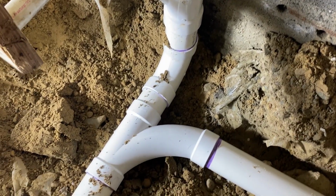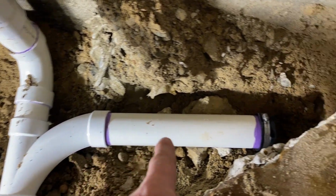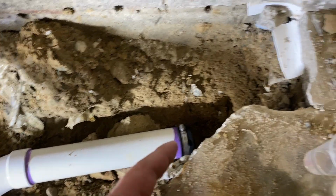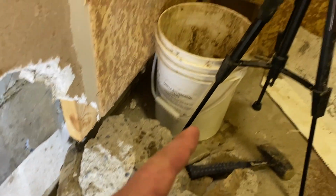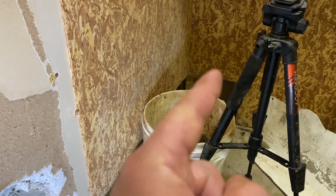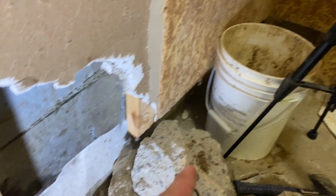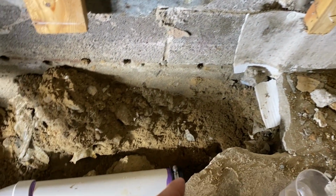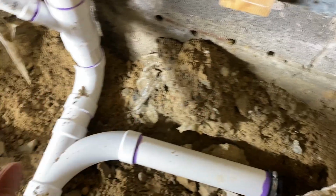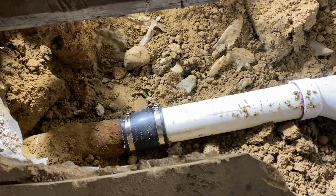So this comes down to another long sweep Y here, and this just goes over and is capped off. So my future plan is going to be to actually run that over there, and on the other side of that wall is the bathroom, and then I'll add the shower and redo the piping there and get rid of all the cast iron. So this will be another future project. So I'll probably leave this hole open right here, and then we'll fill in and re-cement all the rest of it. And then this goes right to here and ties into the cast iron.